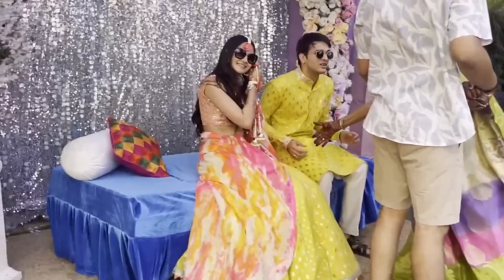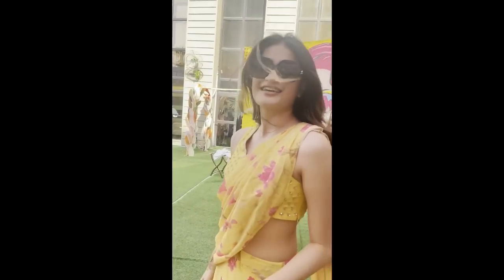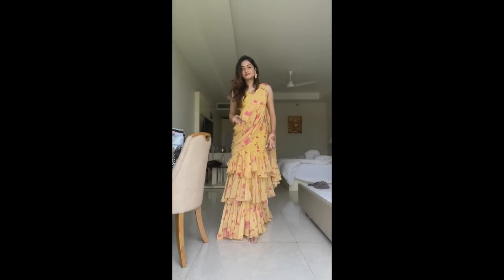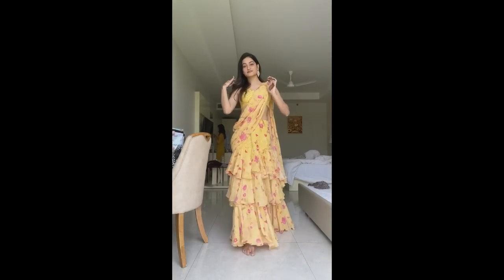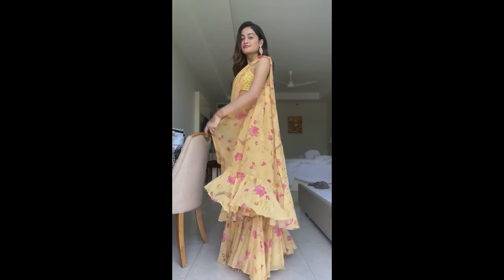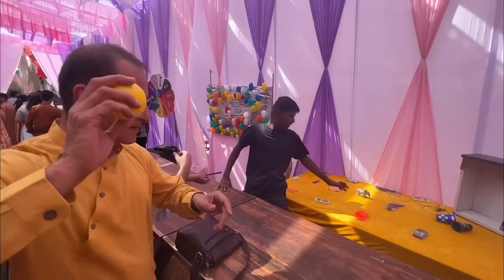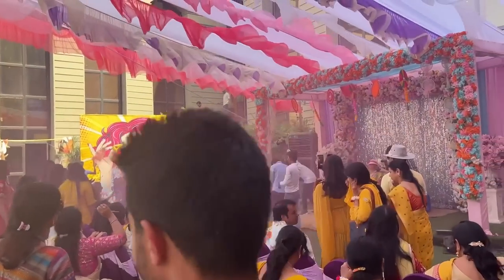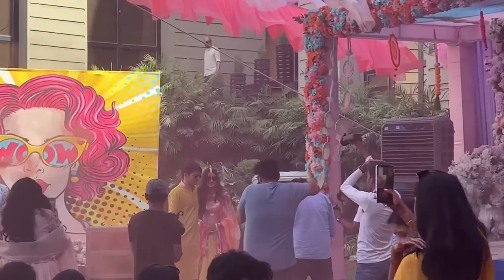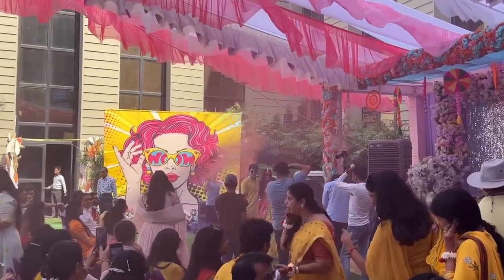The next day it was Haldi and poolside carnival. So this was my outfit, and it's a drape sari, and it's again from Pratapson's. I literally love Pratapson's clothes. I love how shadis and like these events are so colorful and everyone is just so color coordinated.